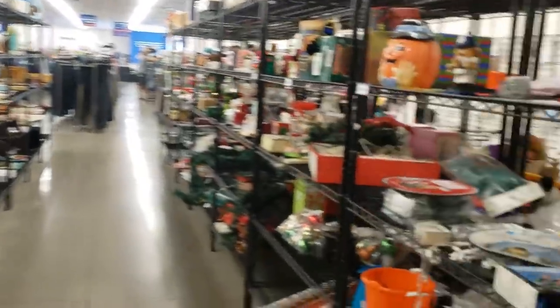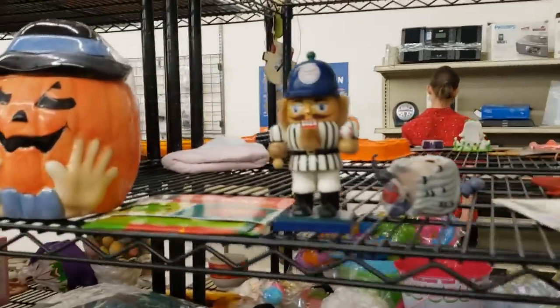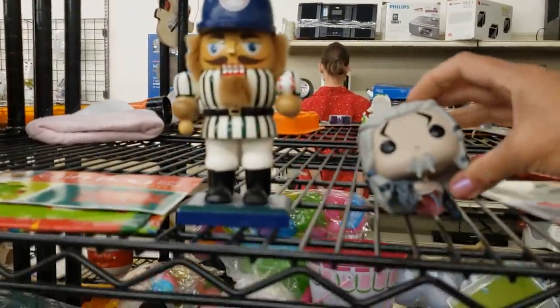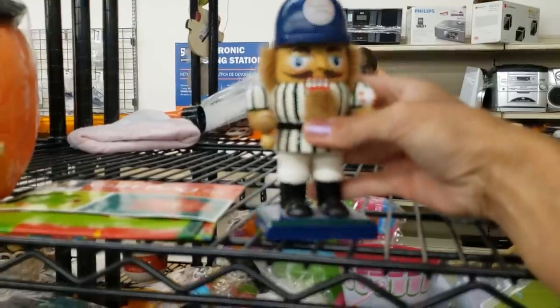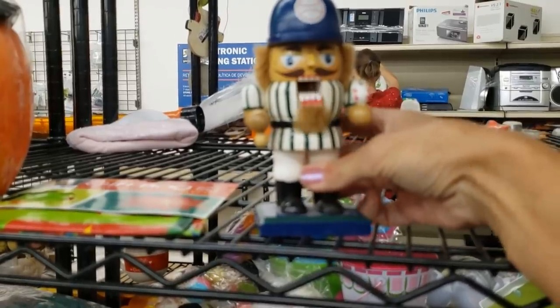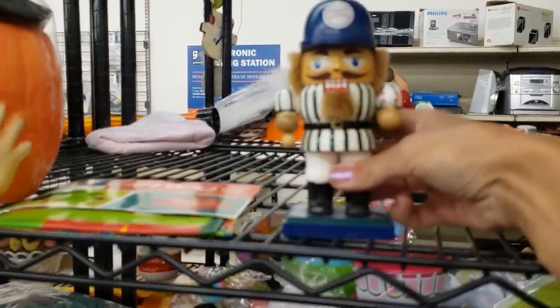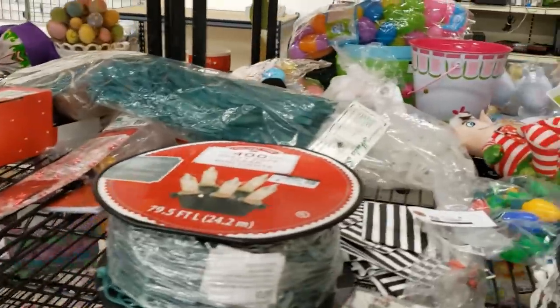Let's go down the Christmas aisle and see what they have. Oh, look at this little nutcracker. He's a baseball guy. He looks like he's missing his bat, but he's still really sweet. I think I'm going to take him. What else?